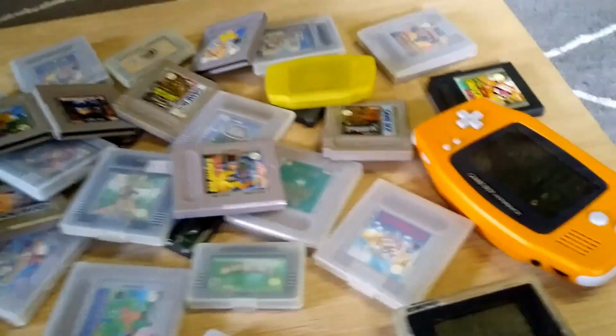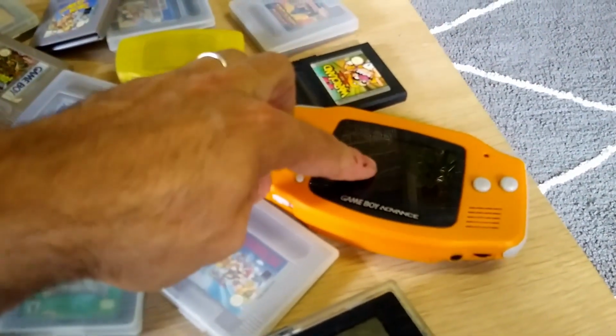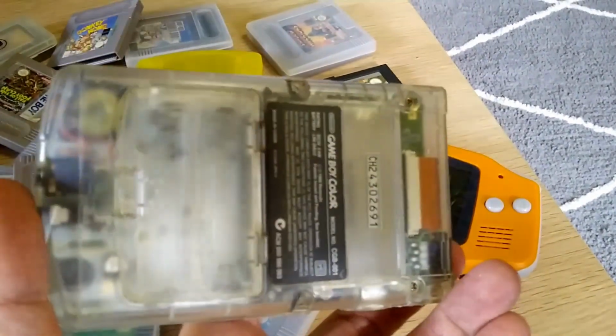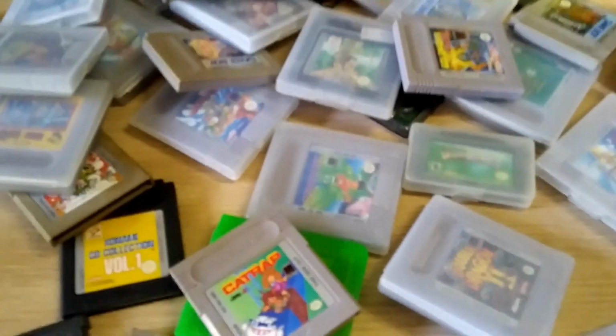I almost skipped over my Game Boy stuff. I have a Game Boy Advance here. It's got a backlight in it. It's a modified one. I really enjoy that one. I don't spend enough time playing my Game Boy. There's a Game Boy Color. I've got the old Game Boy in there somewhere. I've got another box one as well. Oh, you just kind of accumulate these things.